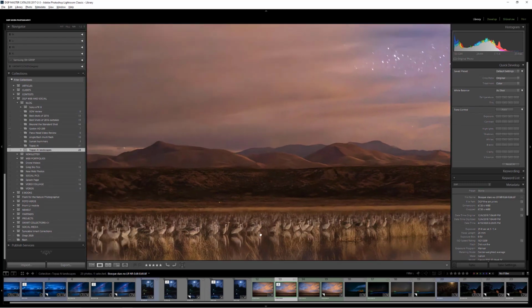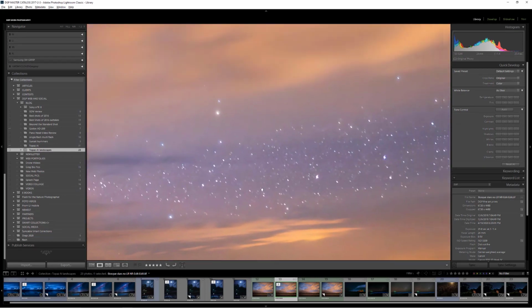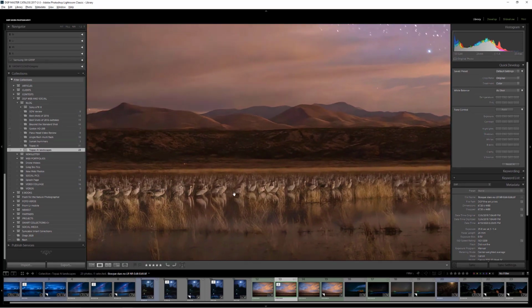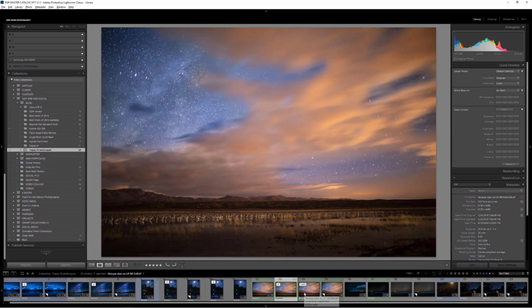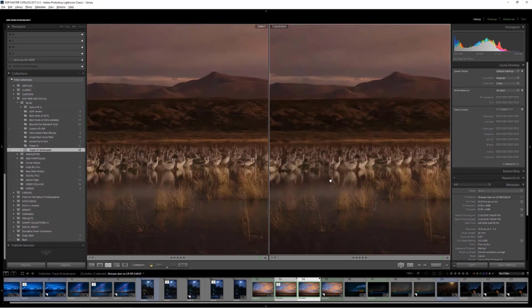And to be honest, I had hoped it might sharpen up the stars a little bit, but it really didn't do anything there. And I don't see that it really did that much that I like in the birds. It just kind of added some noise. So let's take a look. Sharpen on the left and just straight DeNoise on the right, I believe is how it should be. Yeah, that's right.